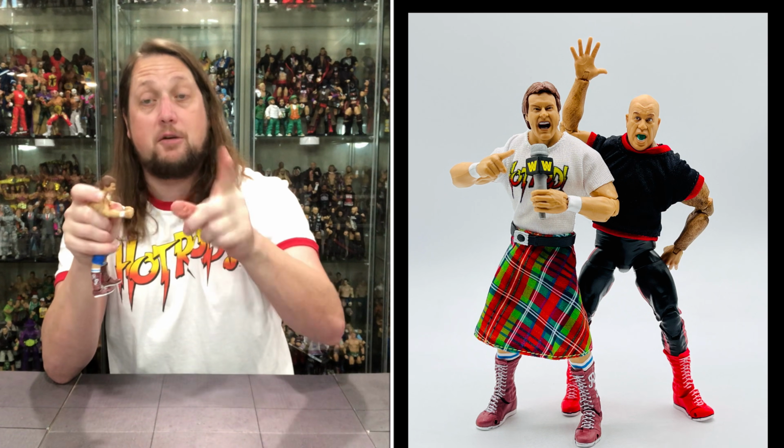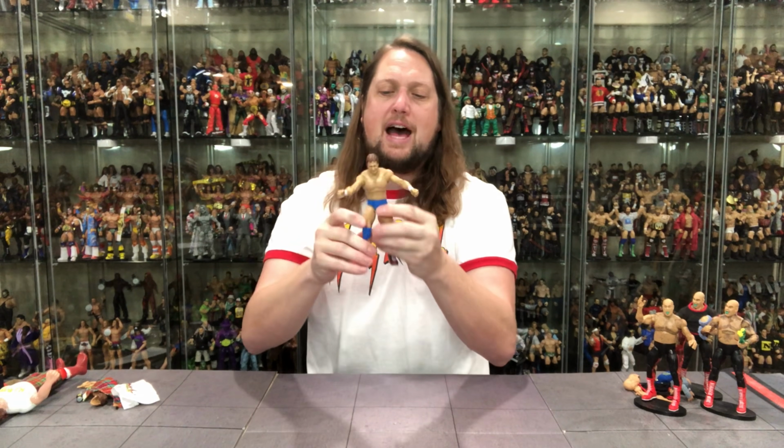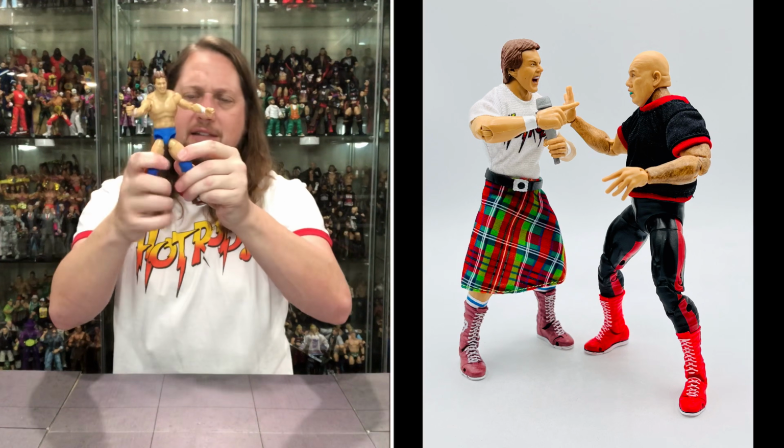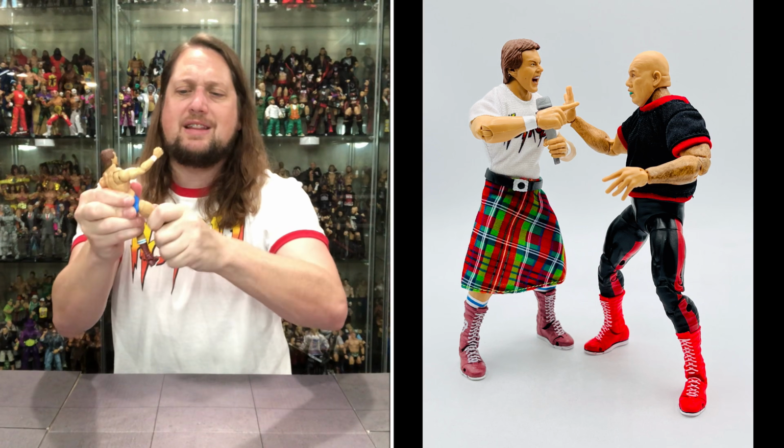Hands back, forth, side to side, removable. Head up, down, back, forth, side to side, removable. Waist articulation, hula hoop at the top. Big old Roddy Piper splits. You got the drop down hips as well, like a young G.I. Joe classified. Of course, the thigh cut.